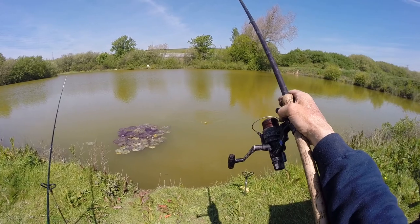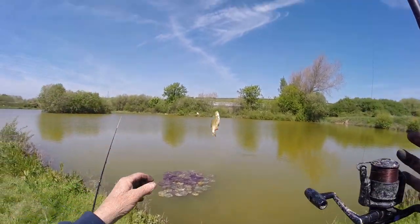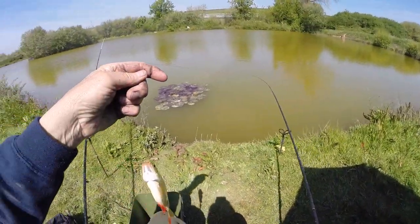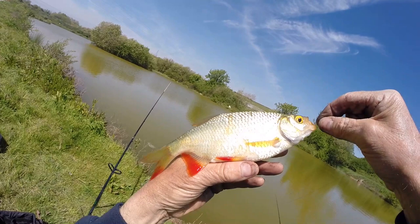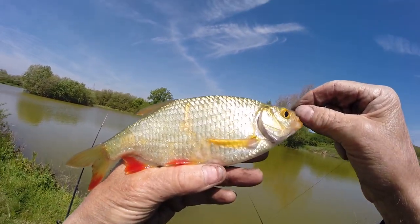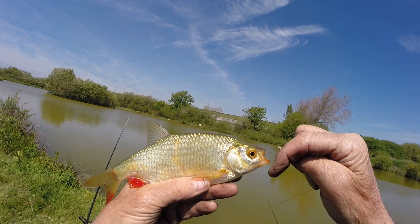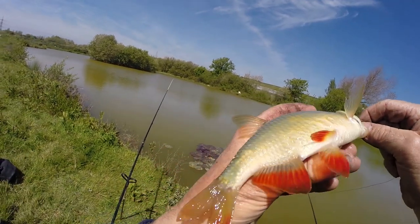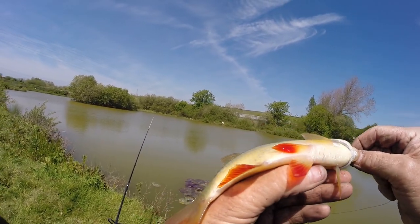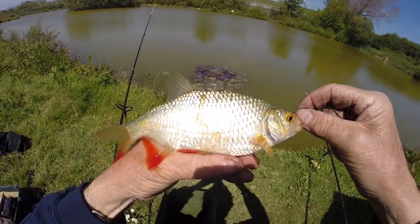This one, it's not a roach actually, it's a nice rud. Let's check this one out. Good mix of fishing. Now you can see, hopefully, how much more vivid those colours are if I hold it up against the sky, for the rud. The bottom jaw protrudes past the top jaw. And those orange fins there, look, you see them hopefully, are much more orange. So a good mix of fish, that's a nice one.